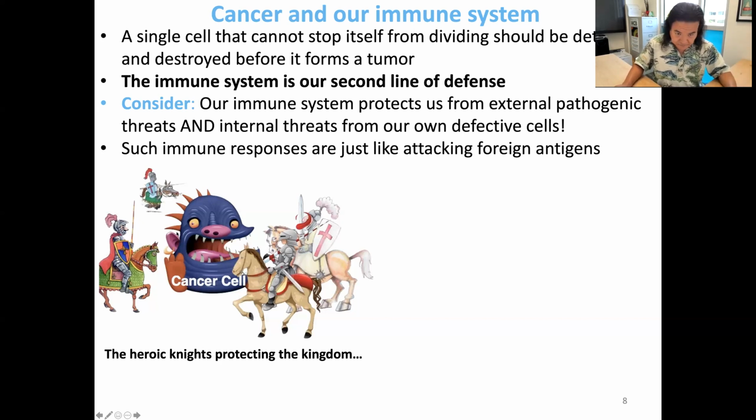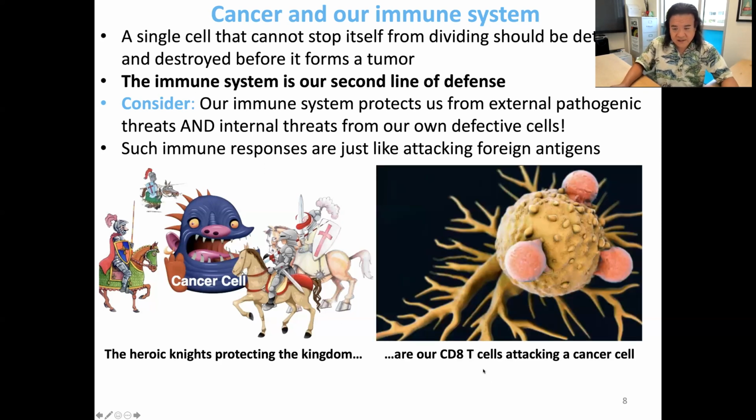So here's this cartoon. In this kingdom, we have the appearance of this monster, which we'll say is like the cancer cell that came from within. And the heroic knights that are going to protect the kingdom against this cancer cell are very much cells like our CD8 cytotoxic T cells that are attacking a cancer cell, as we see here. These pink things are our cytotoxic T cells. On the surface of this cancer cell, they are detecting, using their T cell receptor, certain peptides being presented by this cancer cell that these T cells recognize as being bad.